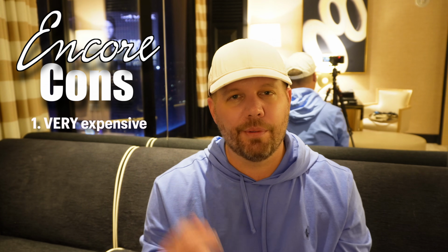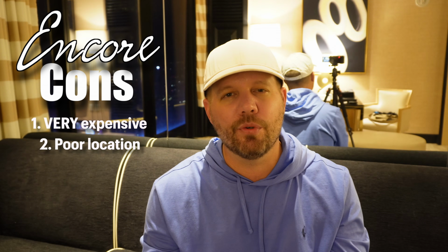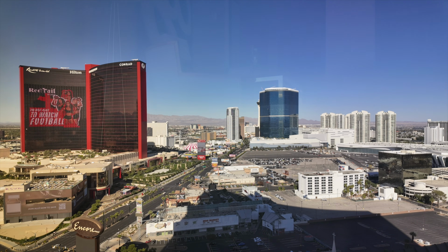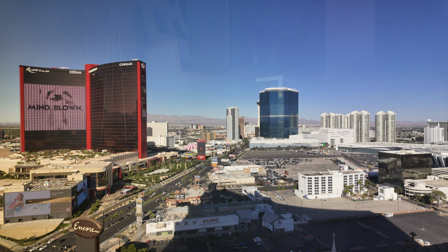Con number two has got to be location. That's the only other negative thing I can say about this property. It's at the extreme north end of the Strip. Yes, Resorts World is right there. I'm looking at it right now. But even that takes a little bit of walking, and you have to walk through some kind of seedy areas just to get to Resorts World.